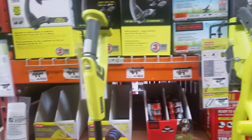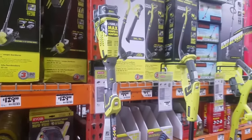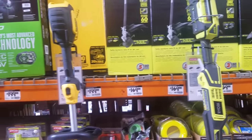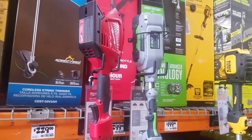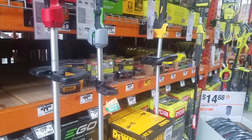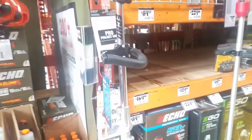So you can get them all. Cordless, wireless, electric, gas, gas two-cycle, gas four-cycle. Good thing about two-cycle equipment, you never have to give it an oil change. Because two-cycle is a gas-oil mix. You never have to change the oil. But it makes a lot of smoke. And it's kind of a pain to mix, too.